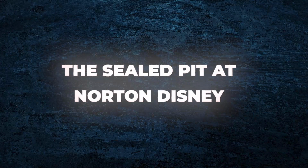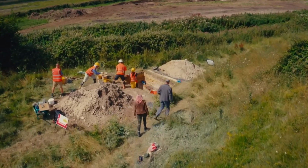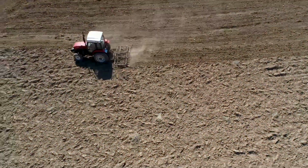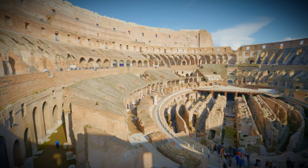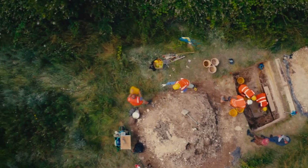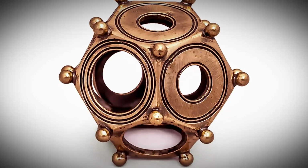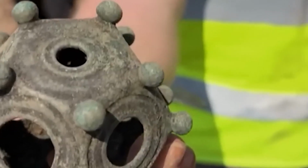The sealed pit at Norton Disney. Most Roman bronze surfaces through amateur detectorists, plowed up fields, disturbed riverbeds, topsoil churned by centuries of farming. Half the famous finds from the Roman provinces came up in someone's vegetable garden. Norton Disney was nothing like that. The Norton Disney History and Archaeology Group excavated it under professional archaeological supervision in Lincolnshire, England, pulling it out of a sealed context, a pocket of soil that had not been disturbed since the day the dodecahedron went into it.